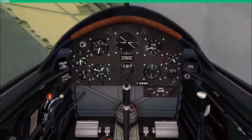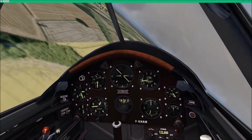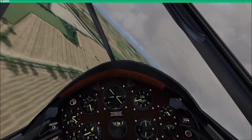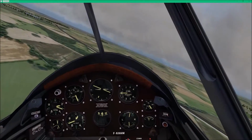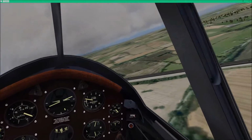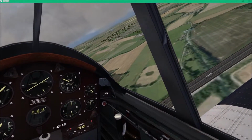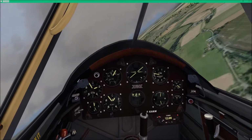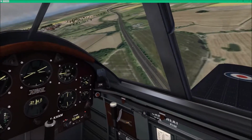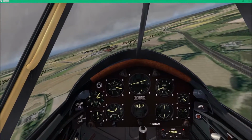Flies quite nice, and it's very good on frame rates as well. And round we go, and nose up a little bit. The traffic on the motorway today. I'm heading the wrong way now. Slow it down a little bit.